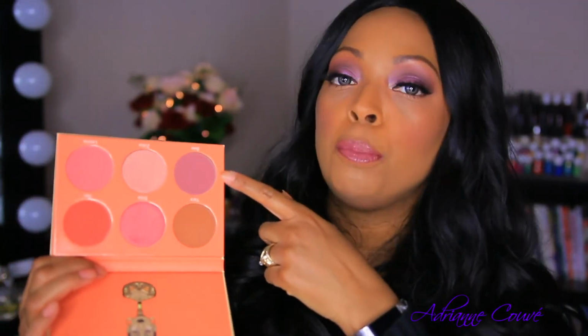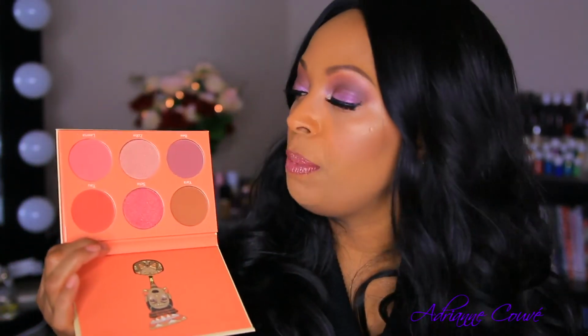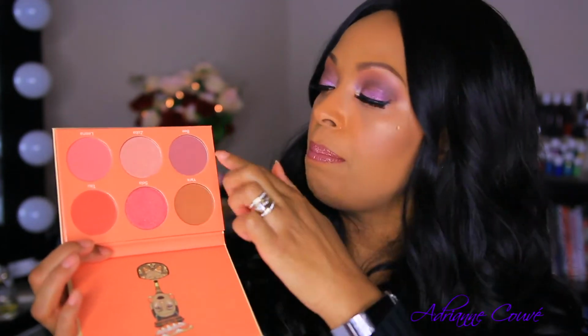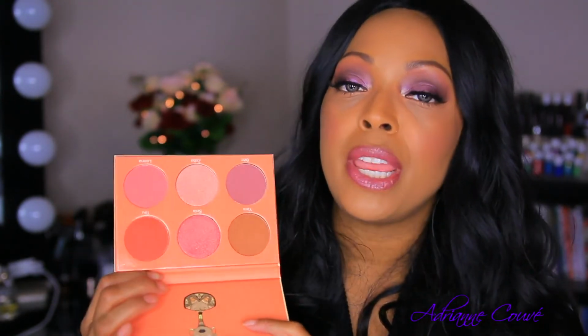I'm wearing this color B today. I didn't use any of the highlighting shades because I'm wearing that Amrezy highlighter, but this has been a favorite, and I have been in this and this. I've even used this mixed with this, and I love it. And this also works as a nice blush topping highlighter for me with some of these more peachy coral shades. So this has been a blush palette that I've been living in for the last month since I got it.